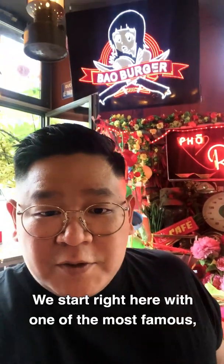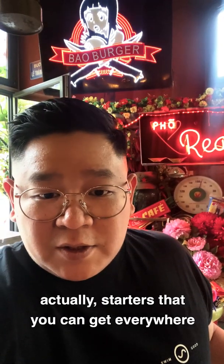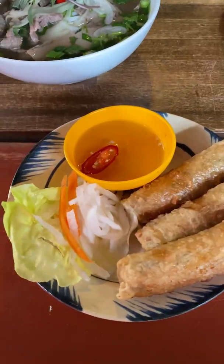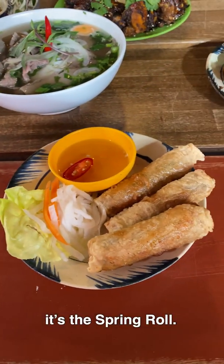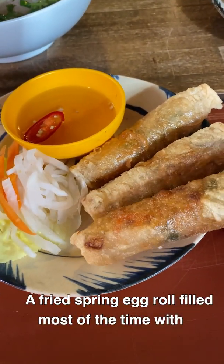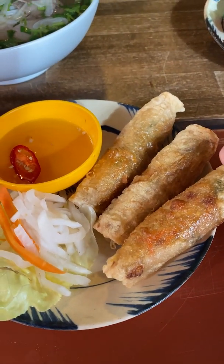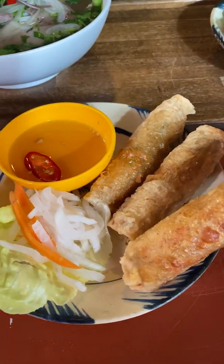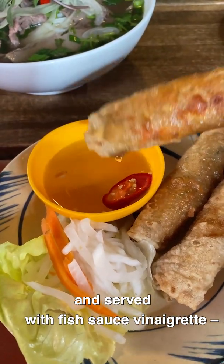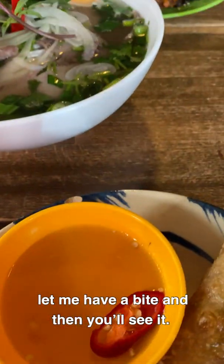We start right here with one of the most famous starters that you can get everywhere in Vietnam. It is the spring roll, a fried spring egg roll filled most of the time with minced pork, with fish sauce vinaigrette. Let me have a bite, and then you see it.